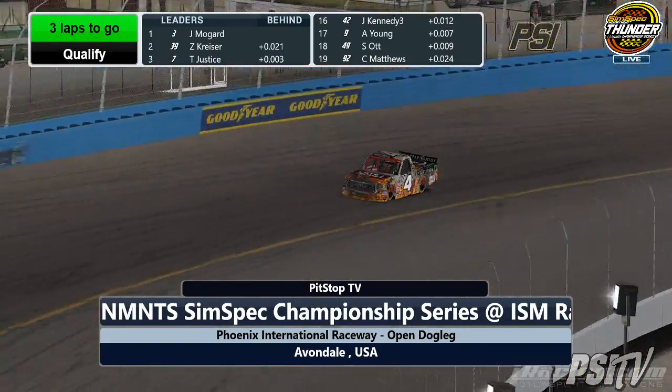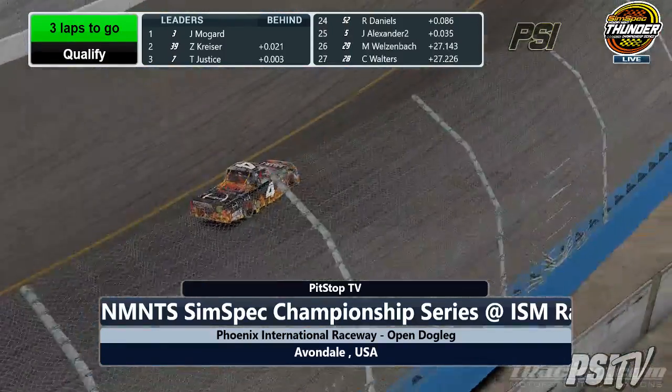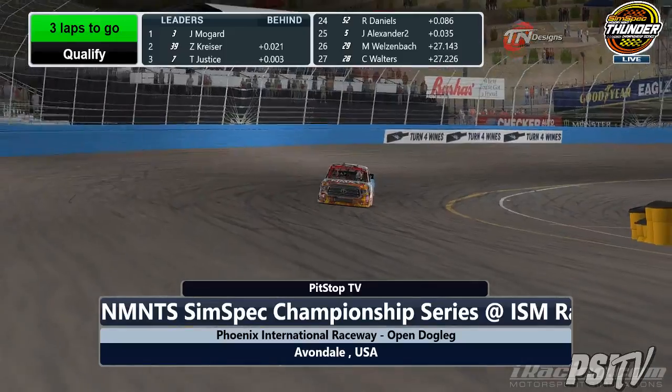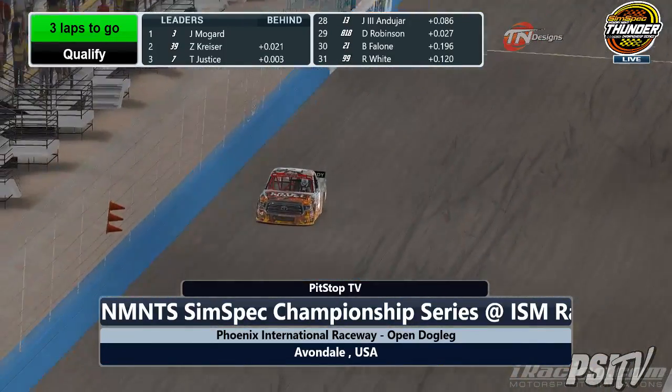Yeah, 60, 60, 30 will be the stages. So we'll have the end of stage 1 at the end of lap 60. The end of stage 2 will come at the end of lap 120, and then we'll have an all-out sprint to the end.